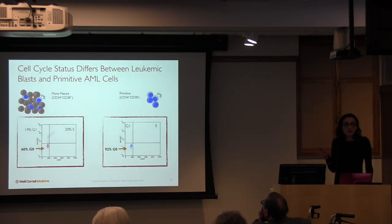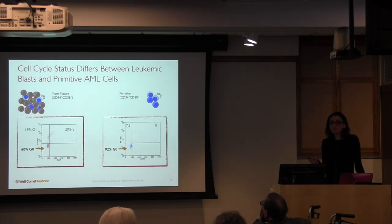And if you think about the chemotherapy, it was designed on the basis that cancer cells grow very rapidly, and that the best way to eliminate this cancer was to block their ability to proliferate. So these cells do not proliferate, and therefore they cannot be eliminated by standard of care that targets proliferating cells.